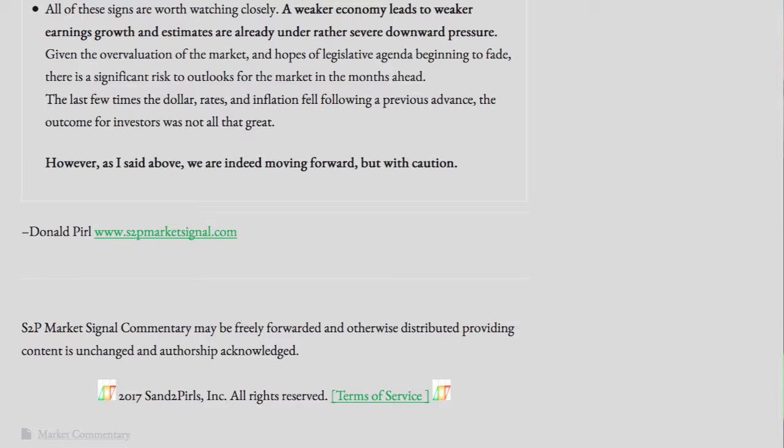A weaker economy leads to weaker earnings growth, and estimates are already under rather severe downward pressure. Given the overvaluation of the market and hopes of legislative agenda beginning to fade, there is a significant risk to outlooks for the market in the months ahead. The last few times the dollar, rates, and inflation fell following a previous advance, the outcome for investors was not all that great. However, as I said above, we are indeed moving forward, but with caution.